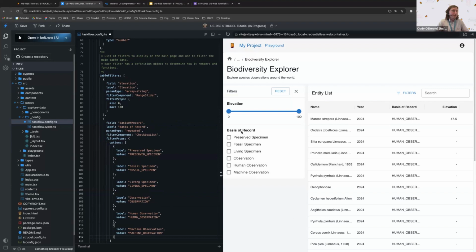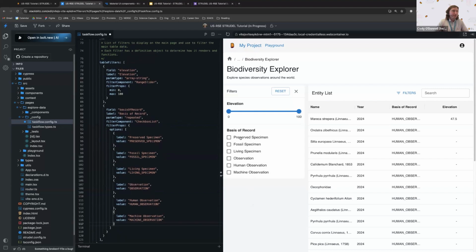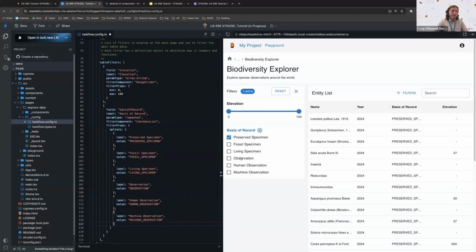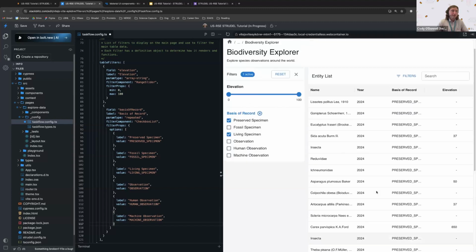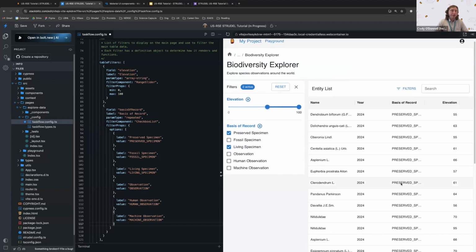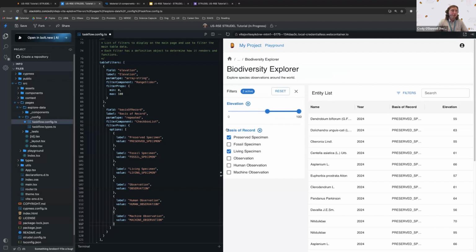And now we see the basis of record column with 6 different checkboxes there. So let's see if that's working. Let's check preserve specimen. Good. That looks like it's working. And let's see if we can also tack on our elevation field filter at the same time. And that one's also working. So it looks like we have 2 new working filters.